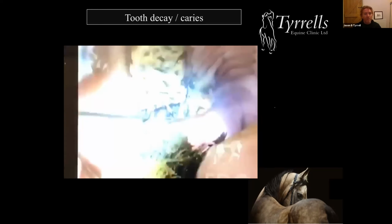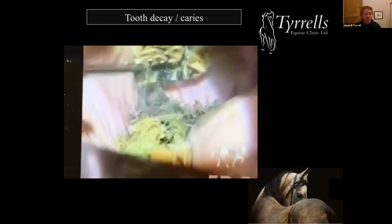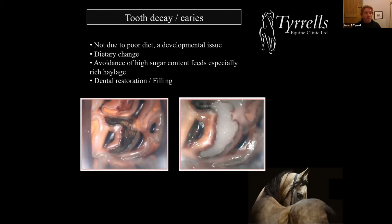So the key is, if we can see these early, we can treat them with fillings, whereas that's gone way beyond what we can fill. So tooth decay is not due to a poor diet, it's a developmental issue. Dietary change will help, avoiding high sugar feeds, especially rich haylage. So forages like a hay net of rich sugary haylage that the horse is chomping on for 12 hours a day. Never mind its obesity and laminitis, it will kill its teeth as well. So that won't help. It's not purely down to that. It is developmental, and in many horses that do have peripheral caries and infundibular caries, dietary change can help.